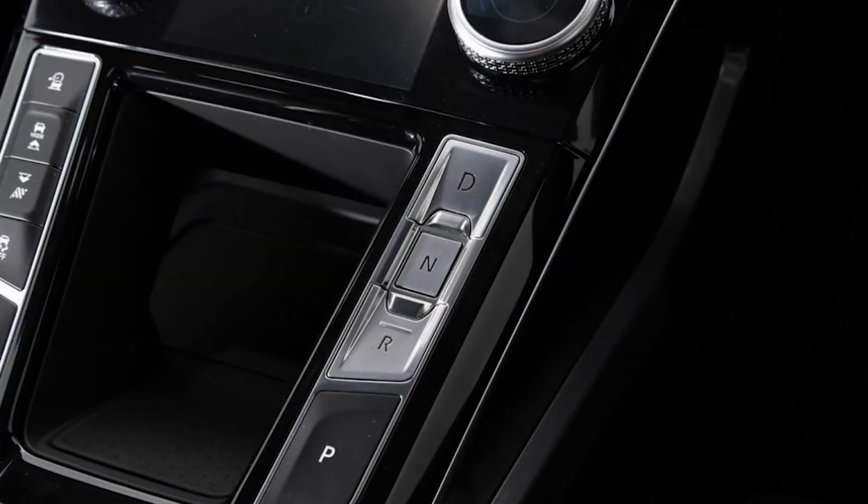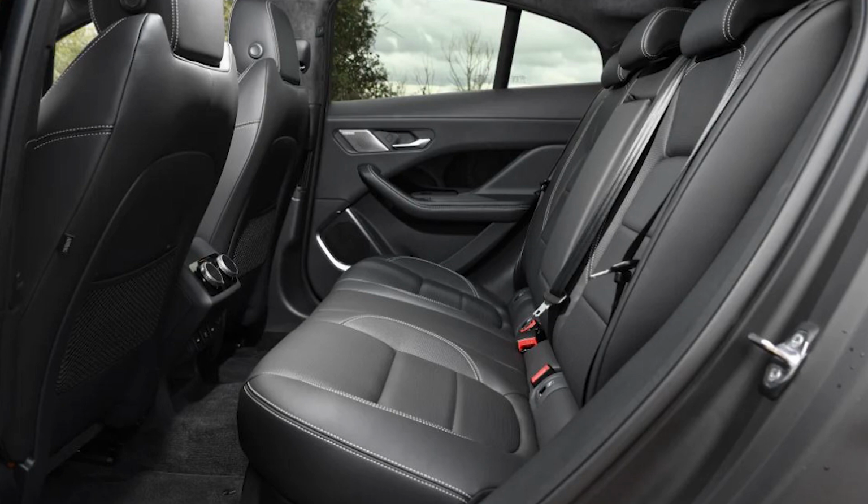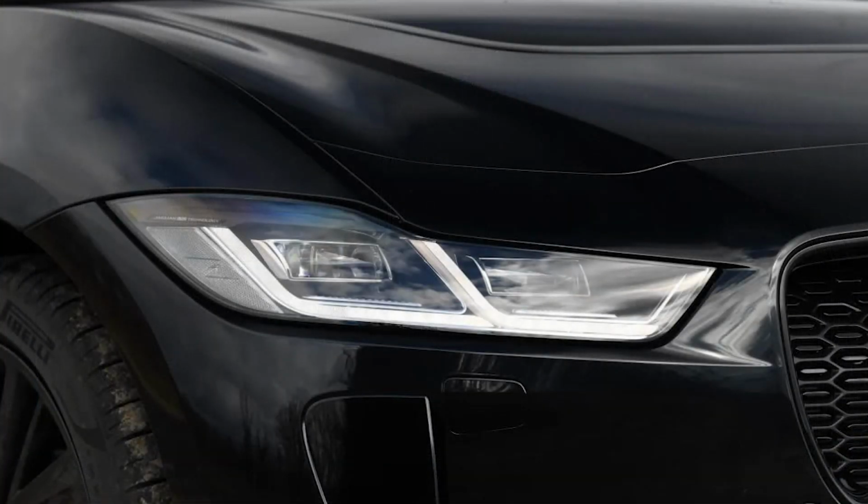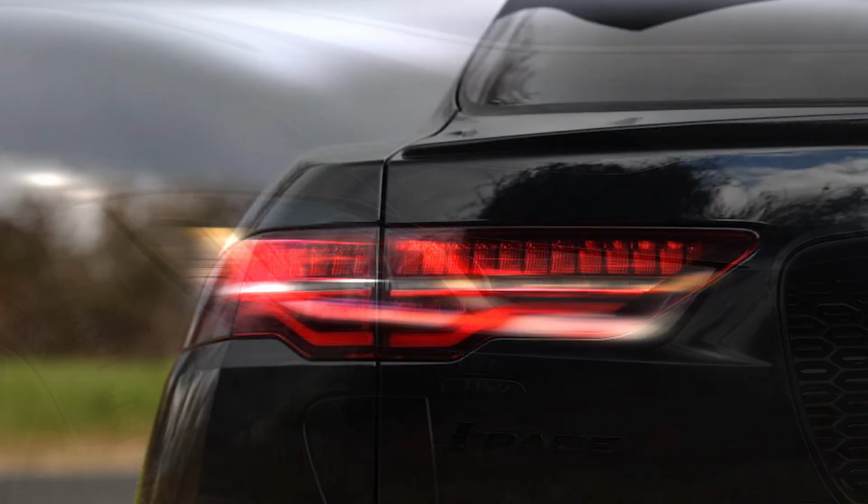From 2025, Jaguar will be an all-electric brand, underpinned by a range of new products, but that doesn't mean we should forget Jaguar's first EV, and neither has the British brand, having treated the I-Pace to a round of updates for the 2024 model year. The biggest adjustments are to the design, but even then, the visual changes to the car are still subtle.